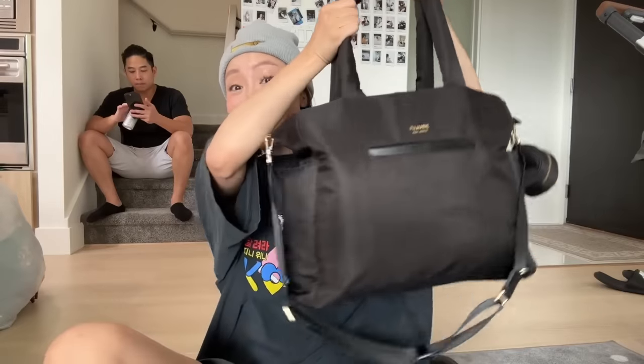And you guys, that's it. It's all in here except for the toys. The toys are going to go in Johnny's backpack because of course we need another backpack for all of our electronics. We can't check those in. So now we just have two bags that we're going to carry on and that's it.